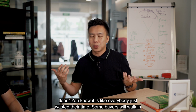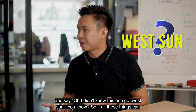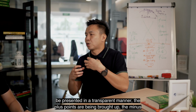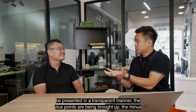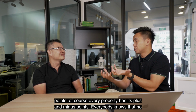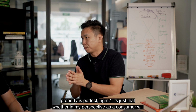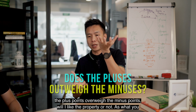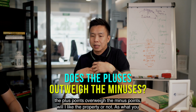Yeah. And some buyers will walk in and say, oh, I didn't know this one got west sun. So if all these things can be presented in a transparent manner, the plus points are being brought out, the minus points, of course, every property has its plus and minus points. Everybody knows that no property is perfect, right? So it's just that whether, in my perspective as a consumer, would a plus point outweigh the minus point and would I like the property or not?